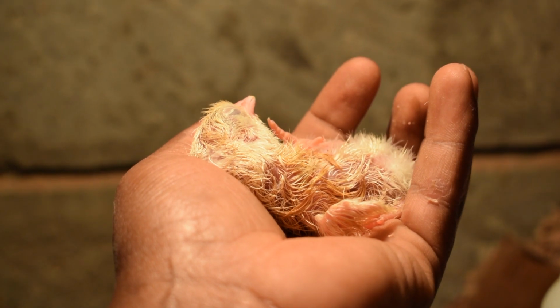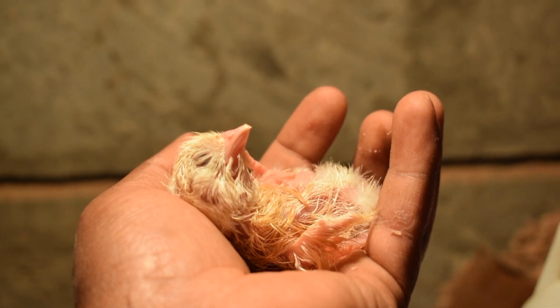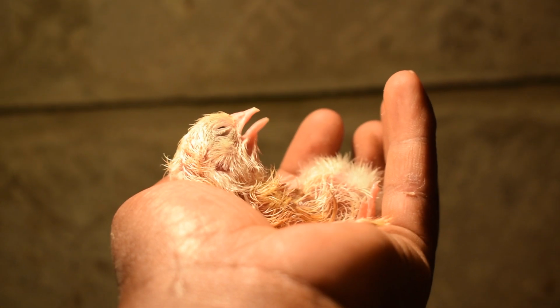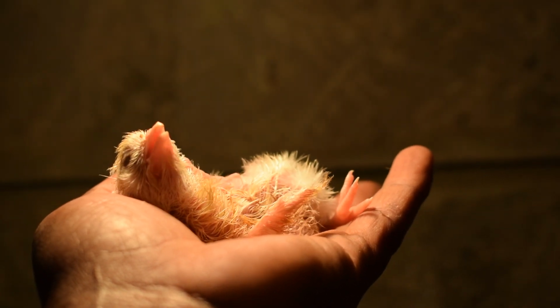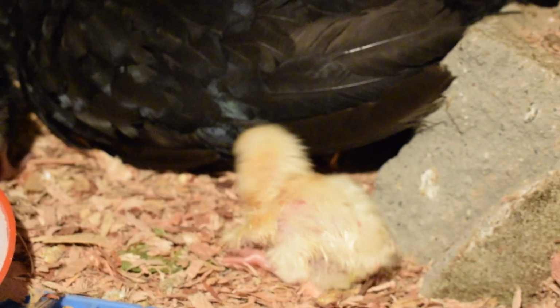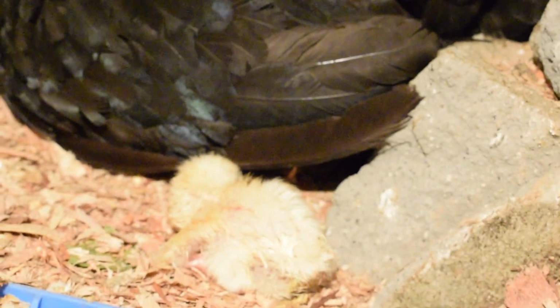Such an amazing feat, you know. It's amazing. It's a few minutes old chick, just holding it to the light for the warmth before I take it back to the mother hen. Wow, it's amazing. This is how it looks like a few minutes old. You can see the feathers have started to dry up.